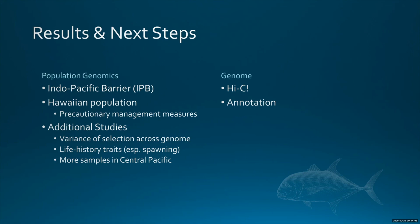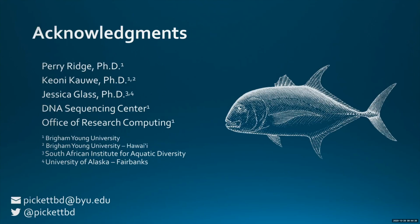And we've also seen population structure in Hawaii, and so our initial recommendation, because of this work, has been to put precautionary management measures in place until we can really get at what's going on. Then, of course, we'll be able to move forward and do that in future work. But that's where it's at so far, and I appreciate your time listening.